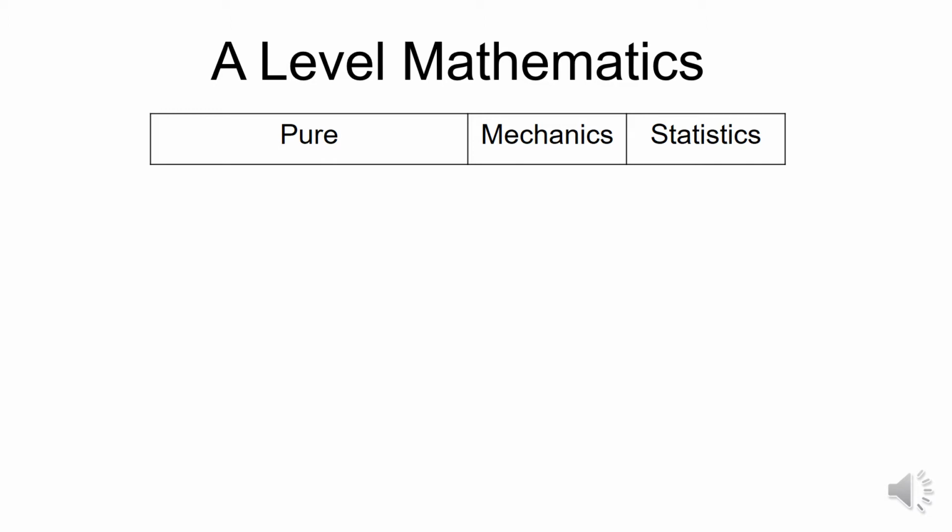So let's talk about what that would entail, what you might meet whilst you're doing A-level maths, and how it's all broken up. So it looks like this. You can see half of it is pure, and then a quarter mechanics and a quarter statistics. So it's quite diverse. That's quite a wide range of skills that you'll have to use and that you'll be learning. But what is that pure? What's pure maths? Let's have a look.